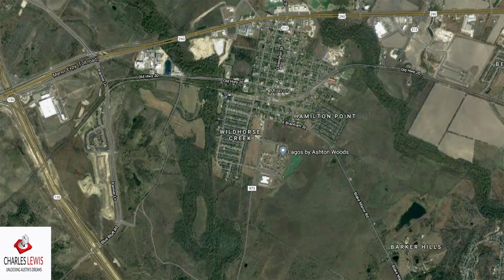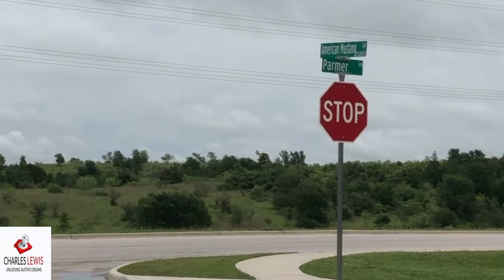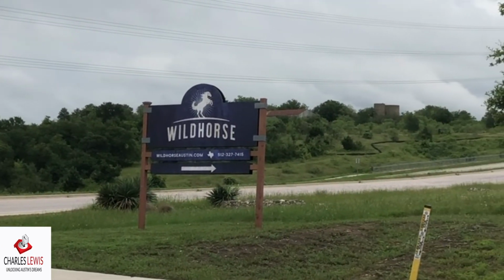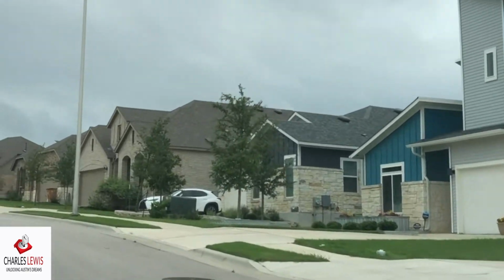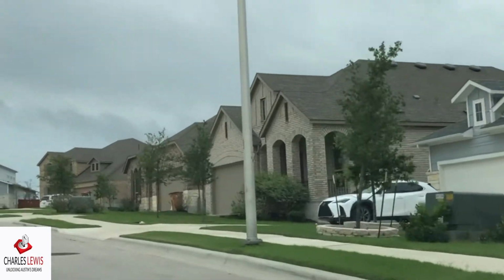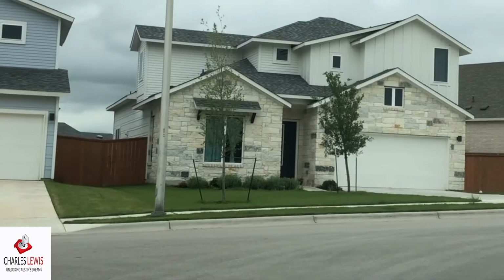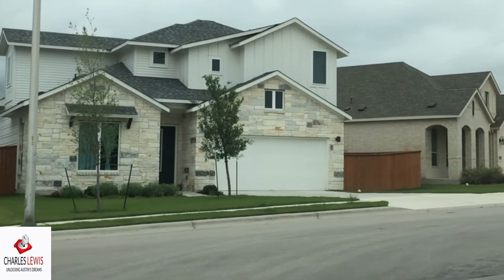Let's go back to the map. Over here, close to the 130 toll road, is Wildhorse Ranch. They first started building here in 2017. This section is called Wildhorse East. These are Brohn homes, and price points are in the 400s and up.